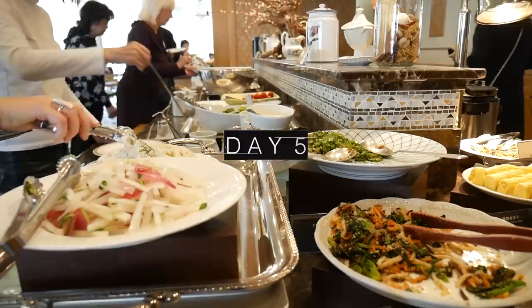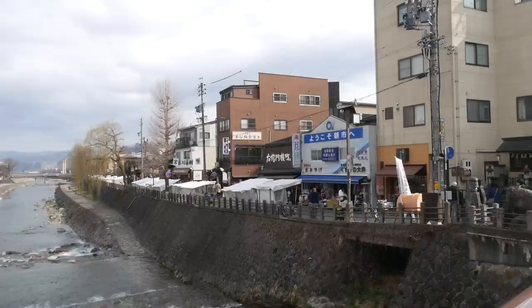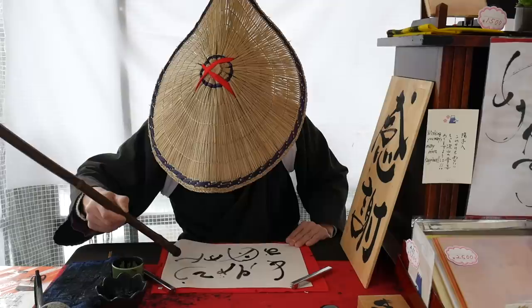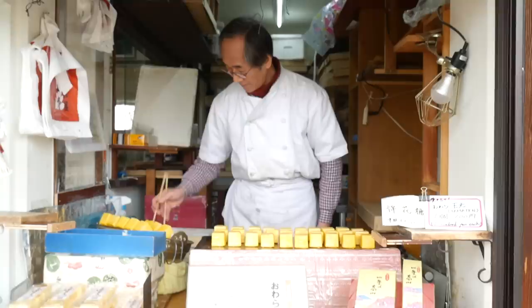After the hotel buffet breakfast, we visited the Takayama Morning Market. The market was right next to the riverside, which gave it a very peaceful and local atmosphere. I found many interesting stores here, like this calligraphy store and a shop that sold marshmallow eggs. But a must try at the market is the fresh and sweet Takayama apple.